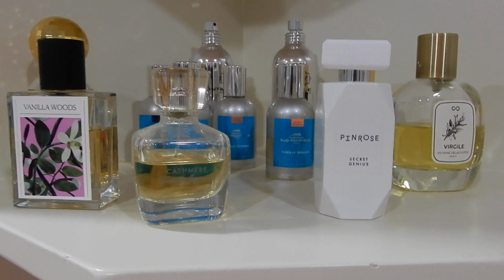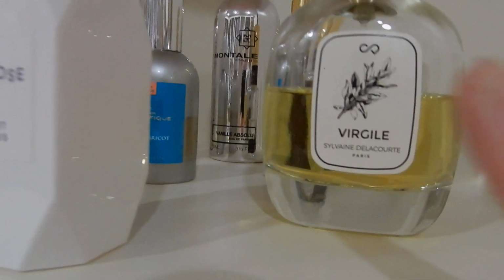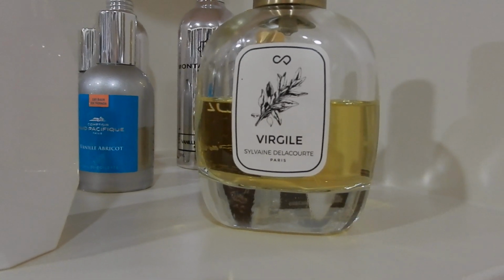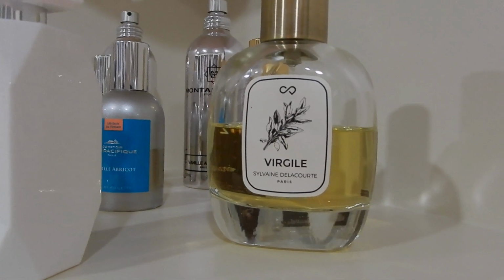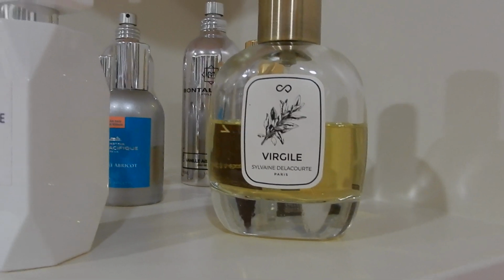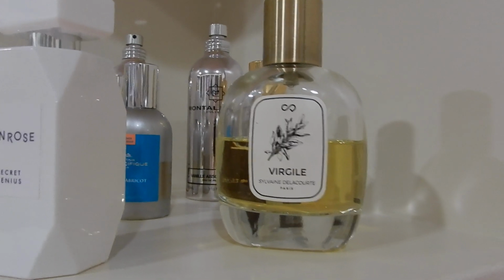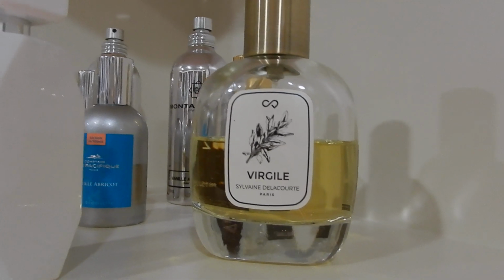Okay. This level here are the vanillas and the vanilla blends. So, Sylvaine Delacourte Vertige, perfection. This right here would also be like a signature scent for me. I'm telling you, if you've never tried these Sylvaine Delacourte fragrances, they are expensive, but they are so worth it. This woman does perfume so well.